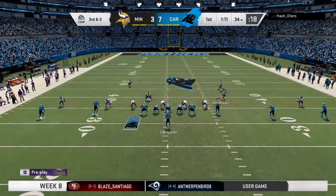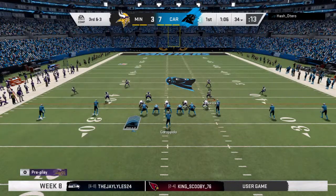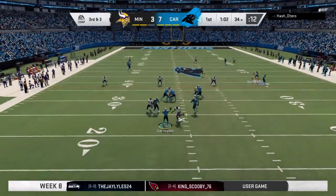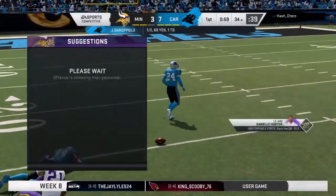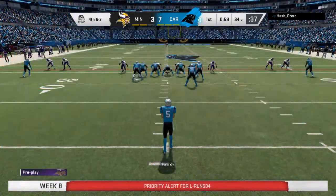Garoppolo going to try and throw on third. Throwing deep for Galladay. And that will be incomplete. Well, they weren't scared to let it fly, but it falls to the ground and brings up 4th down.